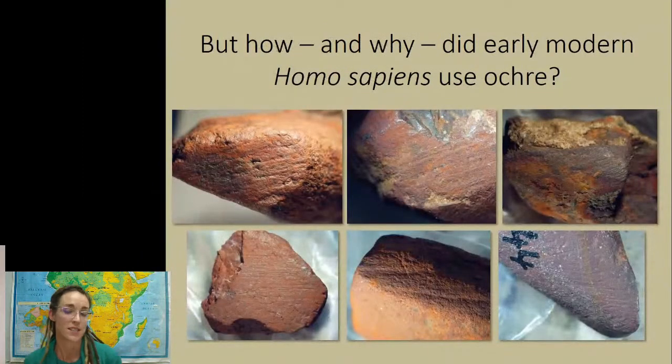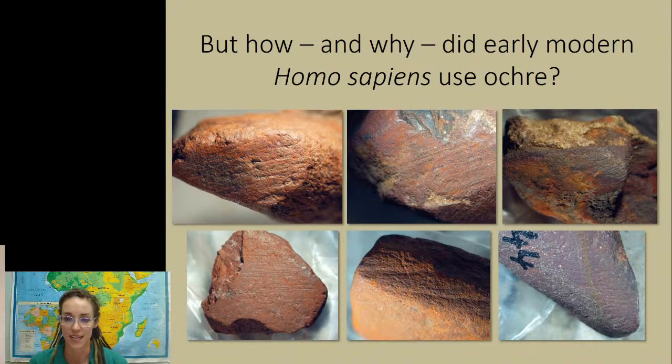But the question is how and also why did early modern Homo sapiens use ochre? As we get into when we become humans, when we become anatomically modern, why is ochre used so much more at archaeological sites, and processed so much more, and there's this desire to get these red and orange and yellow and purple pigments.